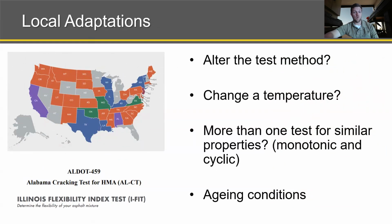So in Alabama, when I worked for the state of Alabama, we altered the IDEAL-CT test into ALDOT 459, the Alabama cracking test, which is nearly identical to the ASTM procedure for the IDEAL-CT test, with the exception that it specifically allows screw drive presses, because those screw drive presses were in every lab. Generally, the state has one in every asphalt lab, and the contractor has one in every asphalt lab. They're just everywhere. So that alleviated a concern that a lot of our areas within the agency had about equipment costs, and that our contractors had about equipment costs.